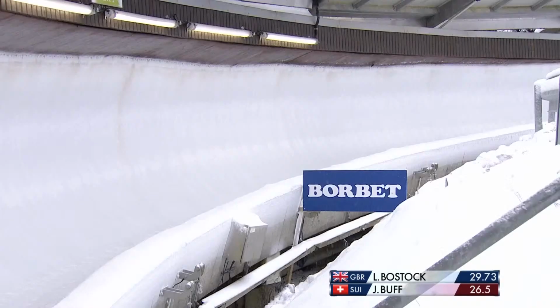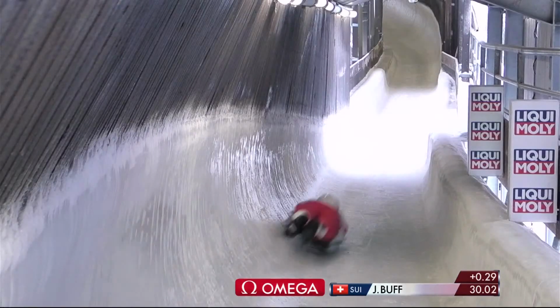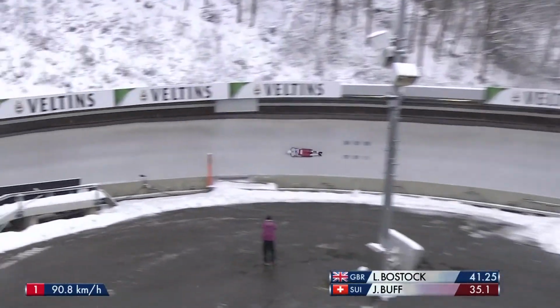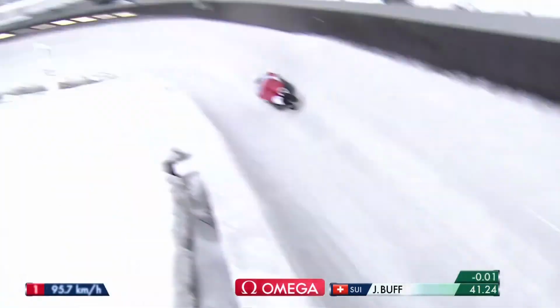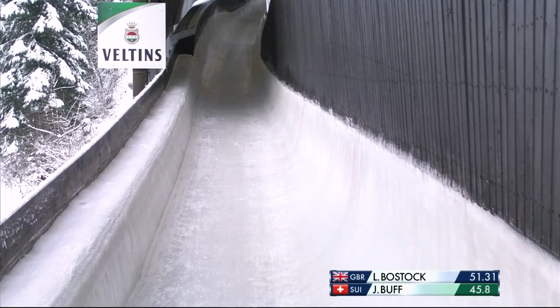Lots of the shades are drawn to stop snow blowing in. But you can see in a few places there is snow lying in the straight. Of course, in the banked corners, there's a roof overhanging, so you tend not to get the snow there. Round through this corner 7 Kreisel, 270 degrees. Still on the back foot, but now here he comes. Nice looking run through the middle of the track.